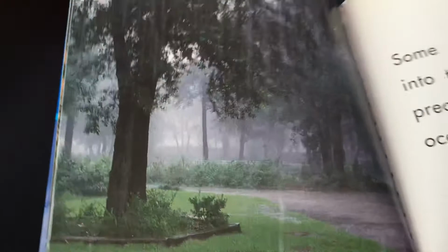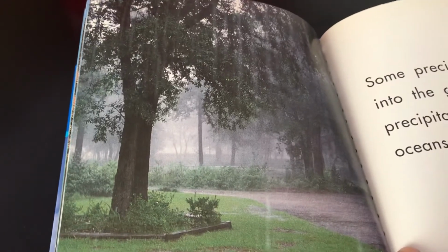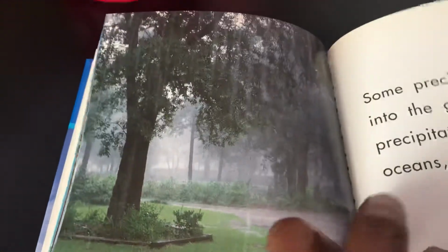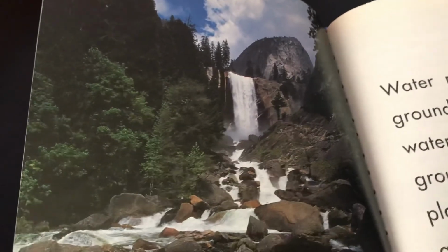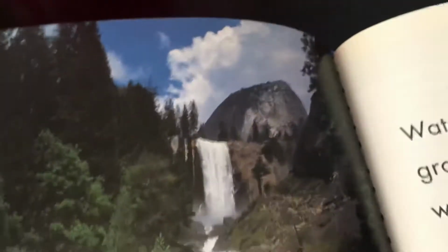And then, let's look at this nice photograph. Some precipitation soaks into the ground, and some precipitation falls into oceans and lakes and rivers. So when the clouds get full and they burst and it begins to rain, that rain goes back into the ocean, into the rivers. You see puddles on the ground. Plants get fed, all kinds of stuff. Look at this beautiful photograph. Water moves from the ground to the air. The water falls down to the ground in a different place. And the water cycle goes on forever. Forever we've been doing this water cycle.